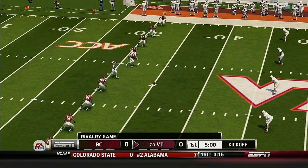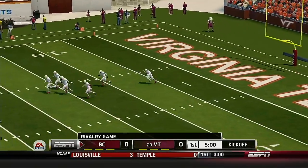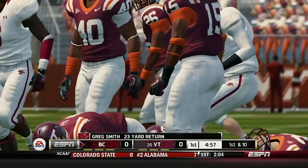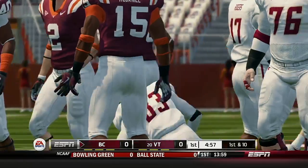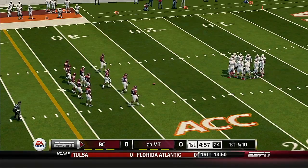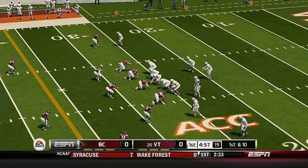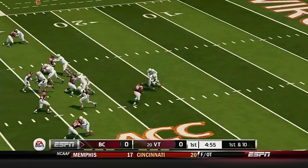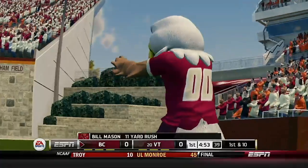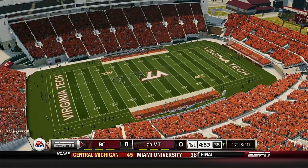Virginia Tech is ready to open this one up as they line up for the opening kick. Tackle made at the 26. So let's see what the offense can do as they come out onto the field. Down in the open field. So he keeps it and he gets a big first down. The quarterback made a very good decision here not to pitch.